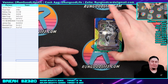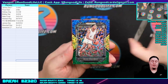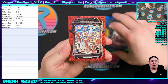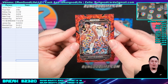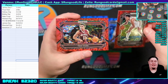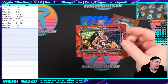All right. Final few cards of the night. We have Del Curry for the 3. Sidy Sissoko going to the 0. Belial Koulibaly. Belial going to the 7. JML look away. Scotty Barnes to 88. Scotty Barnes. And our final card of the night. Trey Young to 88. Man. 16 of 88, and Trey Young gonna go 42 of 88.